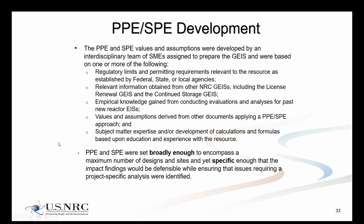These were developed by a team of subject matter experts that consisted of both NRC technical area experts and contractor staff. And the list on the slides provides some examples. So there's 5 sub-bullets. I really just want to highlight 2 of these right now, not because they're more important, but I just wanted to draw these out a bit. One of them is just that we paid special attention and evaluated previous NRC generic EISs and new reactor EISs. And we did this to help staff understand the factors which have historically contributed to greater than small impacts.